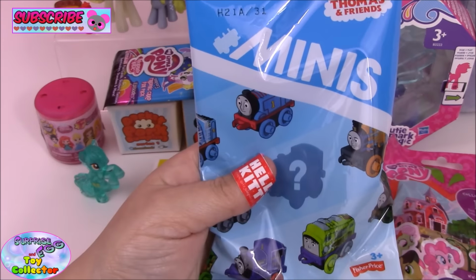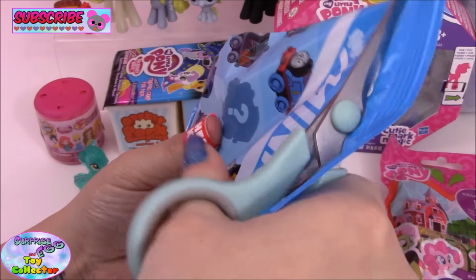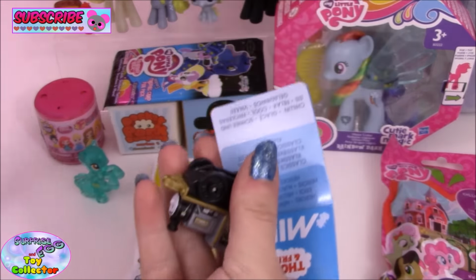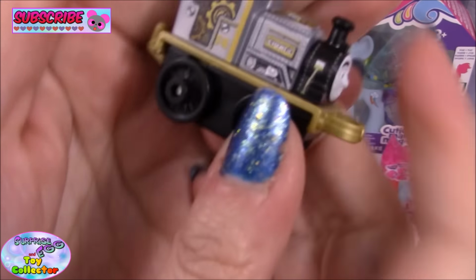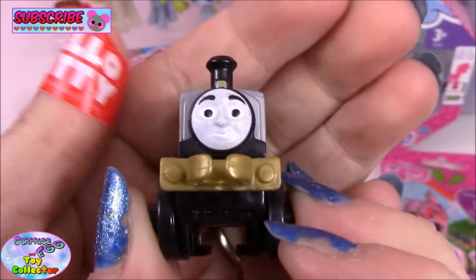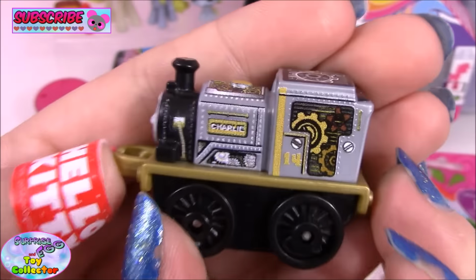Next, let's open the Thomas blind bag. So I believe these are wave 2. So we should have a new engine. Oh, nice. Look at that. We have Charlie. Oh, he is really cool. Look at all the detailing.